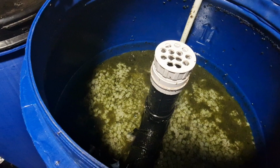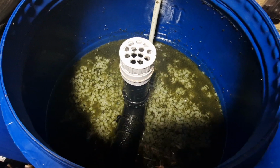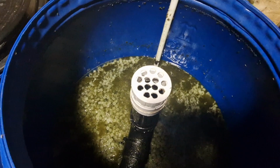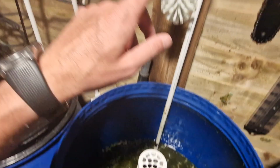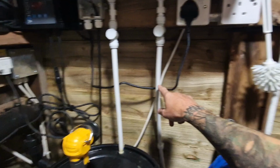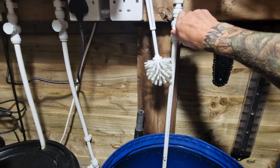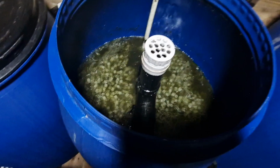Happy days. And then back to. So this is the air to the pond, this is the air to the moving bed, this is the air to barrel number two. I've taken barrel number one out because obviously I didn't need it. So I flick that on, and flick those two off, the pond and the moving bed.